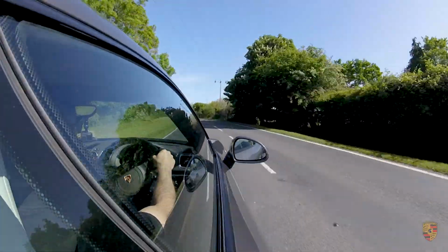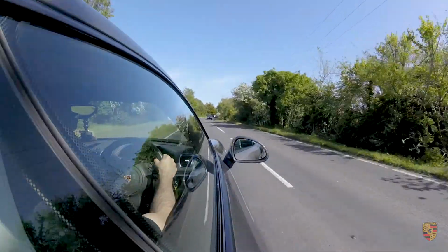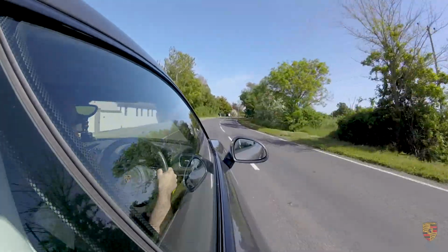Again, very direct front end, really nice steering, great weight distribution with it being mid-mounted engine in the back there. And this particular one, it's the sort of one you want to wipe your feet and clean your trousers before you even get in. It's been looked after that well.